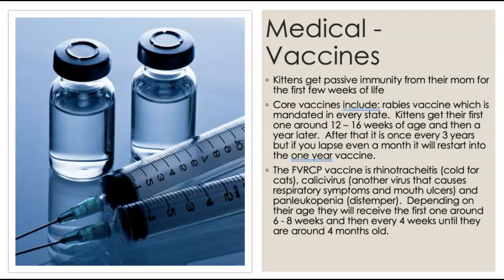Vaccines. So when kittens are little, they get passive immunity from their mom for the first few weeks of life, but that starts to go away over time. So that is why we vaccinate. There are multiple vaccines. The first is the rabies vaccine, which is extremely important. It's mandated in every state. Kittens get their first one around 12 to 16 weeks of age, and then a year later. And in the state of Rhode Island, after that, it's once every 3 years. But if you lapse even a month, it will restart into that 1-year vaccine.